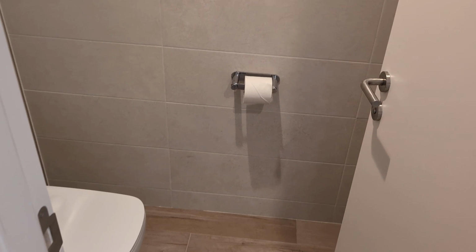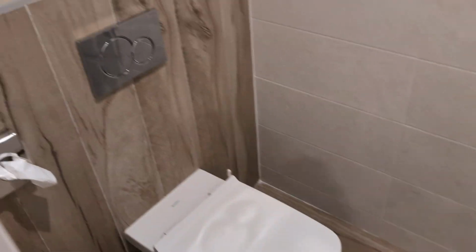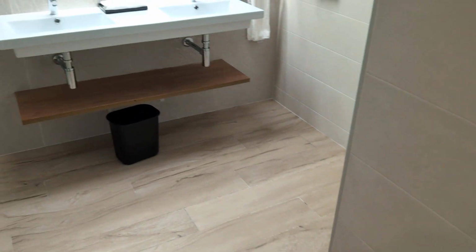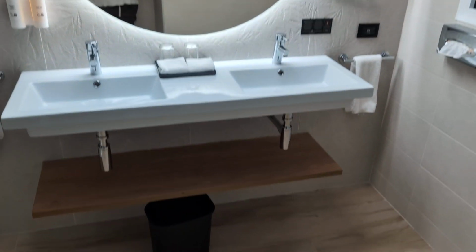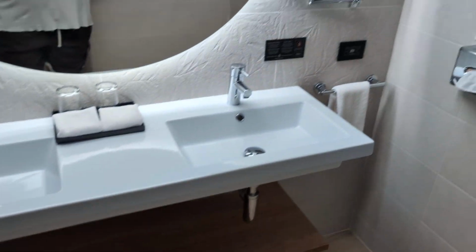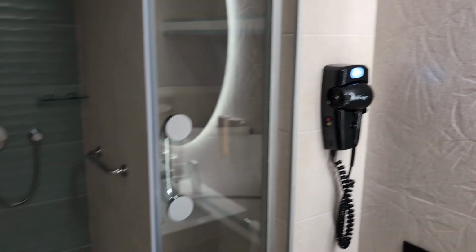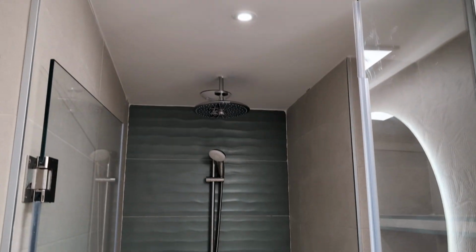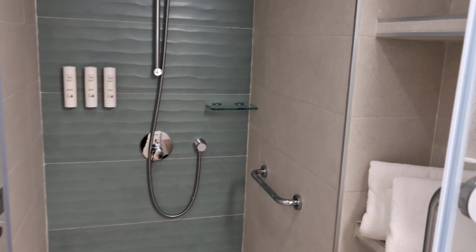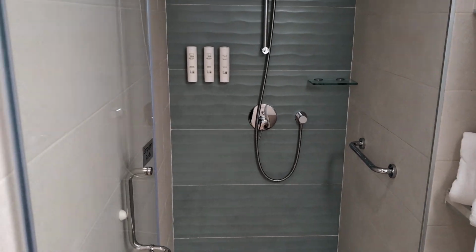There are two doors here. The first door, closest to the front door, is just a room with the toilet. And then if you go into the other room is the rest of the bathroom with the big mirror, double sinks. And then if you look to your left, you have your big shower with your towels, and you got all your shampoo, conditioner, body wash and such.